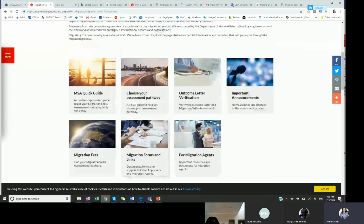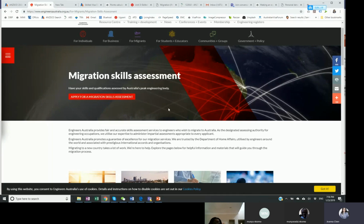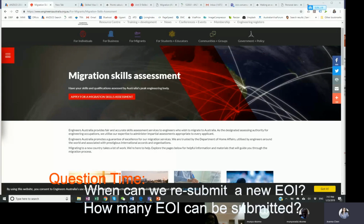So this is an example of one occupation. Most of the engineers, their skills are assessed by Engineers Australia. Okay, so the EOI can be amended unlimited times until the invitation is sent. It can be amended unlimited times, always.